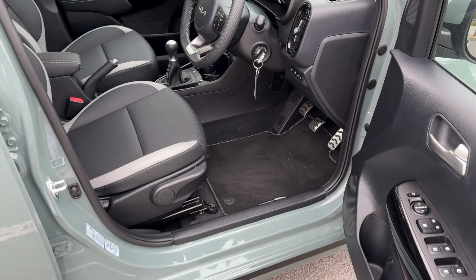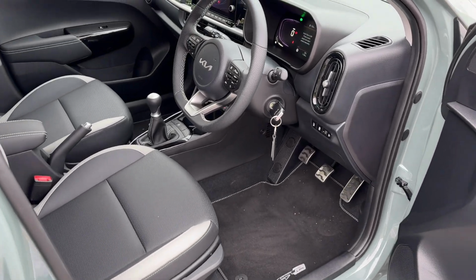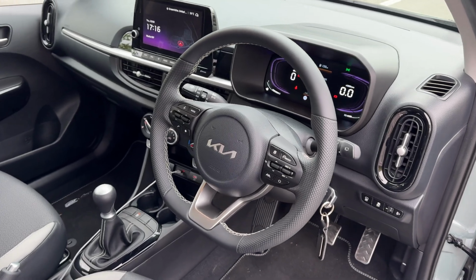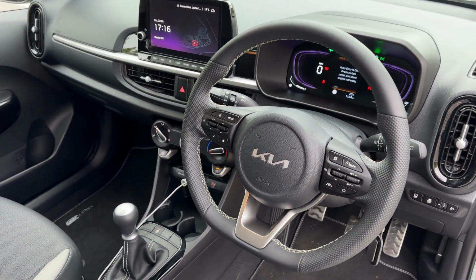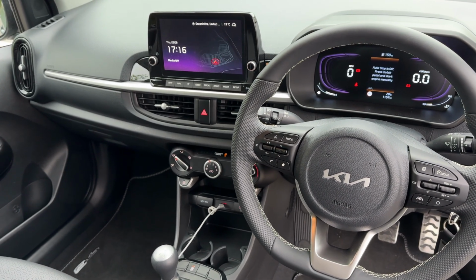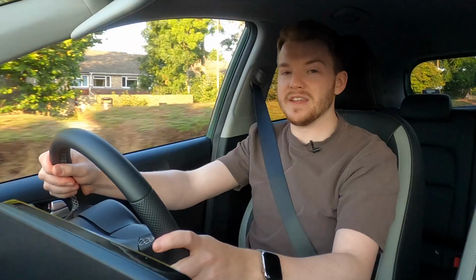Step inside and things are fairly similar to the previous model, to be honest, but that's not to say that it's a bad car. Now on this GT line model, as I say, it's kind of middle of the road in terms of price, and it still has manual climate control, which is a little bit disappointing, but of course you've got physical controls for everything, and the layout is quite good. Now the steering wheel is quite nice. The only thing I don't like about it is that the media controls are on the left hand side, which interferes with your gear shift, but it's not the end of the world.